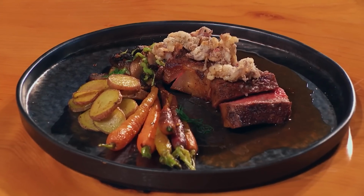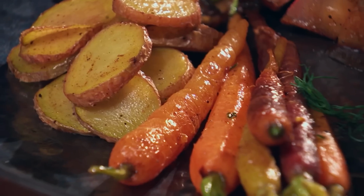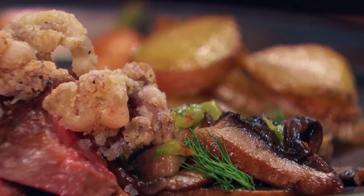This is a New York strip served with a salt and pepper squid on top. Carrots are sautéed in bacon fat. Potatoes sautéed also in the bacon fat, and a beautiful little demi. Visually, this looks like a modern version of a surf and turf. Deep fried squid looks phenomenal.